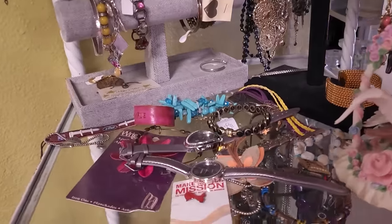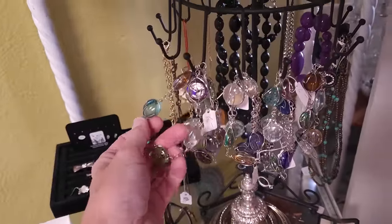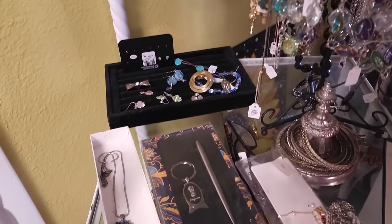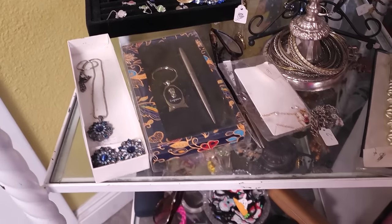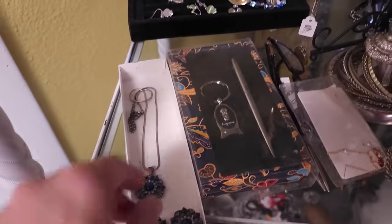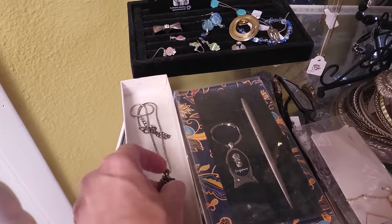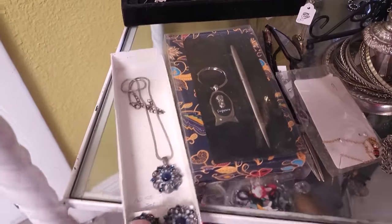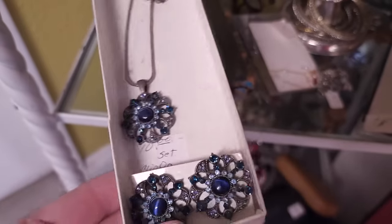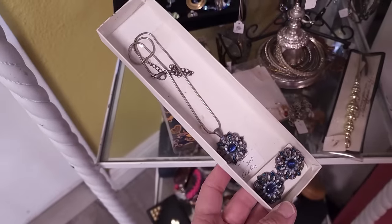Let's see what we've got over here. Those are fun little bracelets. They're glass. That's a pretty set for $10. Little clip-on earrings. I like that. Do you see the little, it's almost like a blue tiger's eye the way that's kind of shining. I like that set. Okay, I'm gonna grab that too.